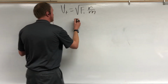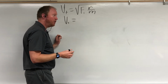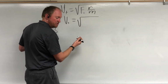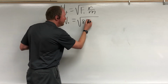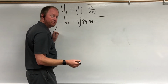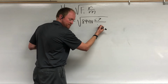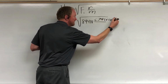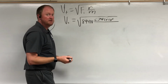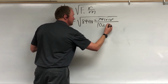So let's start calculating here. We're going to use our same astronaut from before to find out how fast you have to be going to not fall out of space. We found that if he's up where the space station is, our 102 kilogram astronaut has gravity pulling on him with 894 newtons. We discovered that if you add the 370 kilometers to the Earth's radius, you're out there a distance of 6.741 times 10 to the 6 meters. It's about 6,700 kilometers. And of course, the mass of the astronaut is still 102 kilograms.